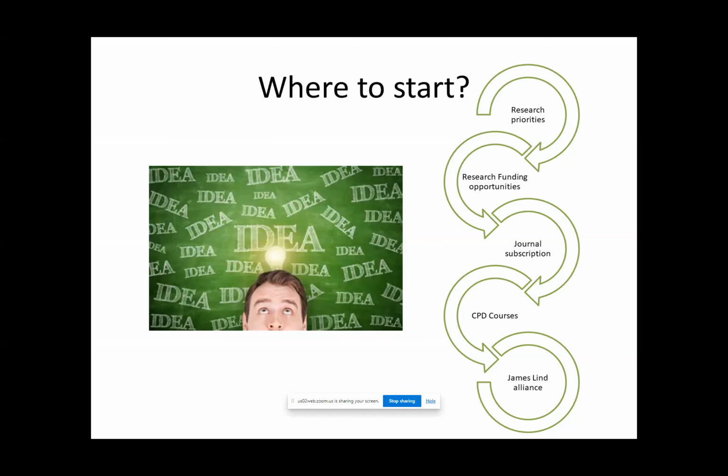And how do you access the support and find out the opportunities to help you to follow that path? So there are some formal ways that you can do that. There are often published research priorities that your professional association might have produced for you. It might be looking at research funding opportunities. So sometimes there are specific funding models that will push you in a particular direction of research and a particular idea around research. But also it's helpful to sign up to journal subscriptions, attending CPD courses.